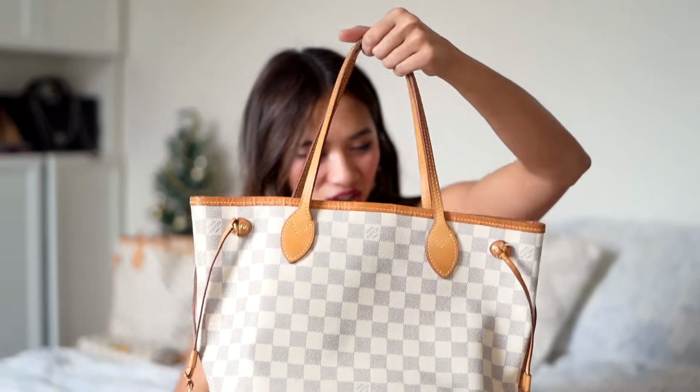And I'm thinking of adding this one in the monogram PM size as well, but I am being patient with that one. I want to add it for a good price. I don't want to pay too much for it, and the Neverfull PM tends to be not super popular, so I think you can get it for a pretty decent price. If you get the vintage version, you can definitely pick it up for pretty cheap. So just a little tip. But yes, this Neverfull PM, I really am excited to wear this one a bit more.